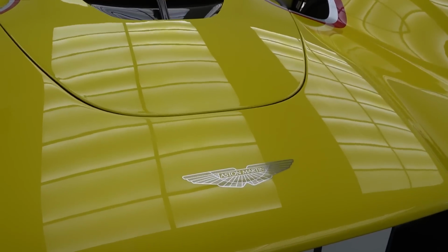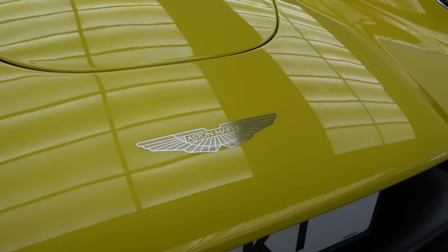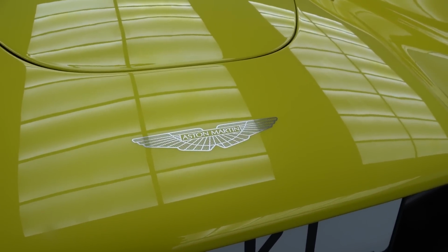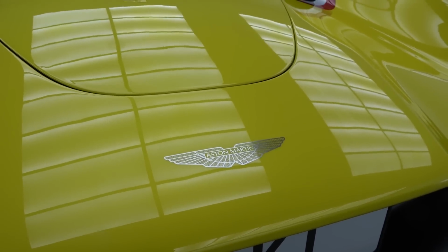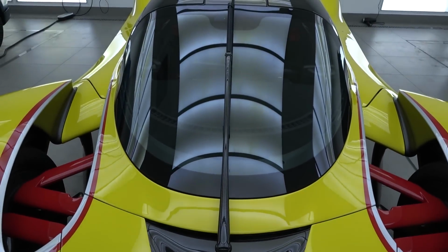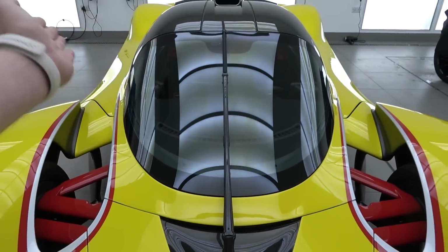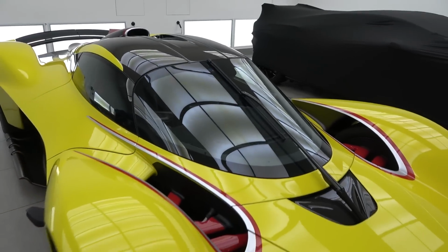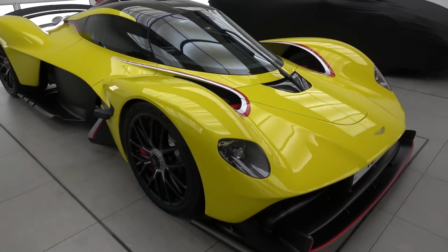This lightweight badge, by the way, being underneath the lacquer, means that they can shave away pretty much any weight. In fact, it weighs next to nothing, but keeps that distinct badge obviously on the nose of the car. As we look up, you've even got that carbon fiber central windscreen wiper, which obviously runs from side to side, a single one, again, helping with weight. Everything, as you'll notice, is all about the weight of this thing.